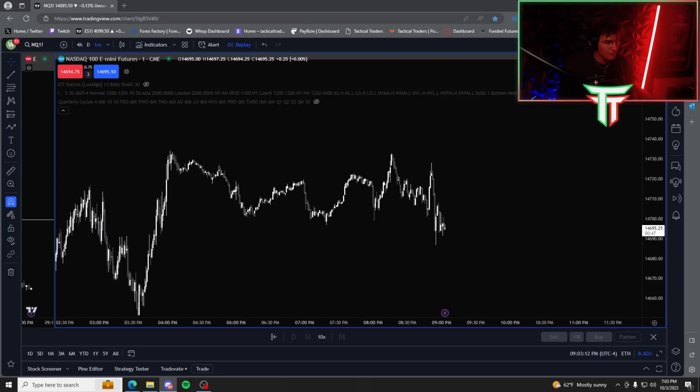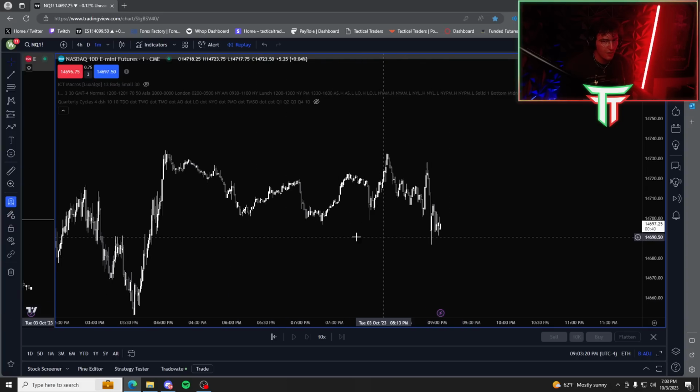Max contract right now, no, most of the time my main size is 6 contracts of NQ. I traded 6 contracts today on that first NQ trade I took. I think I traded 6 on that CL trade as well, but it was a little bit different sizing.